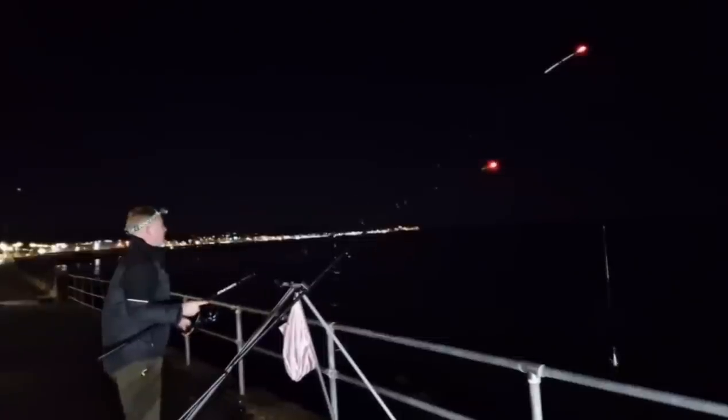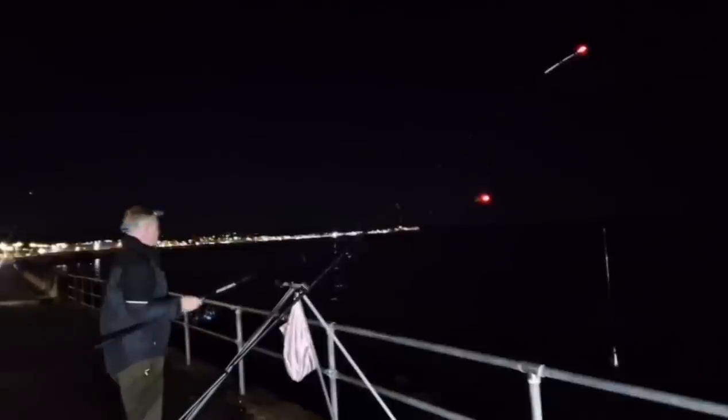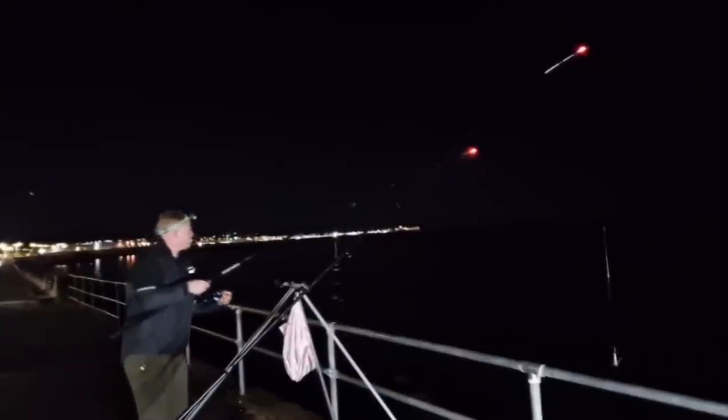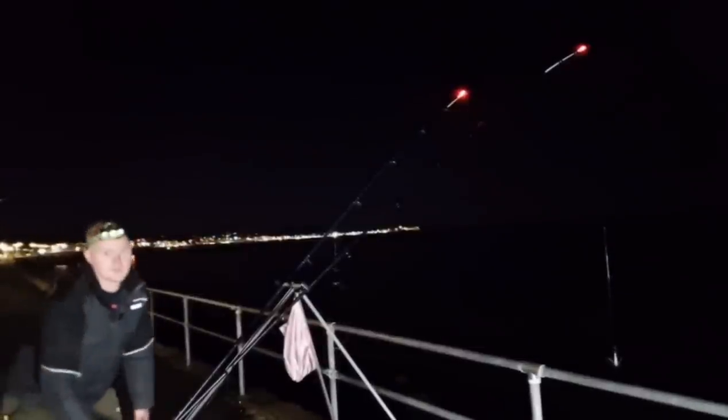Just keep your eye on that tip. I wasn't sure whether a fish had actually hit that on the way down, so I was holding it for a bit, just feeling it. That's one inch.